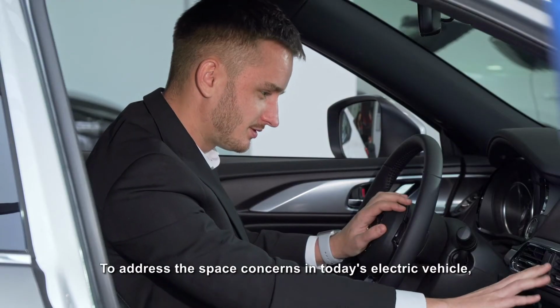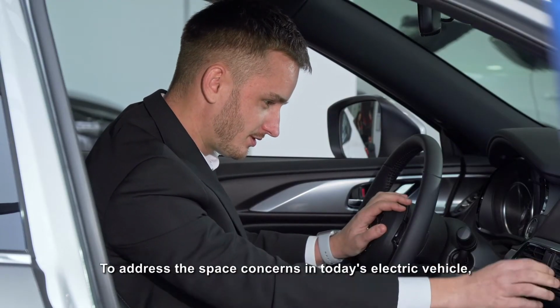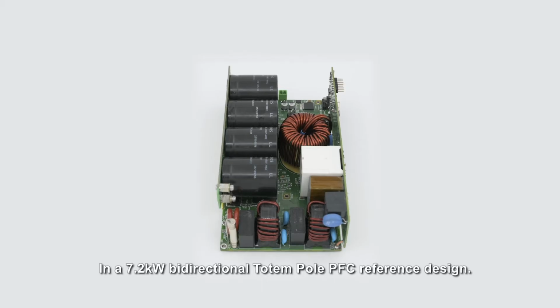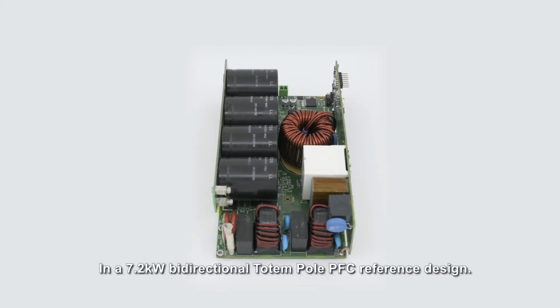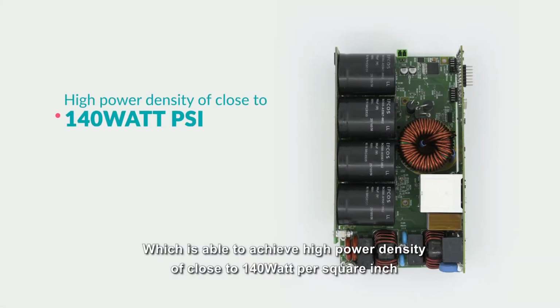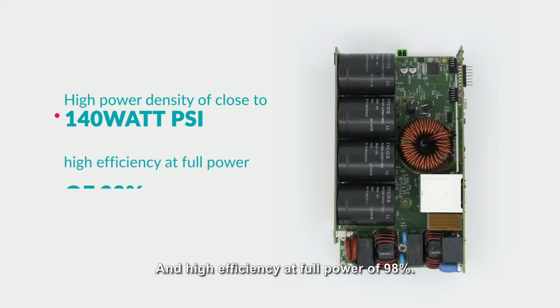To address the space concerns in today's electric vehicles, we are showcasing this IC GaN high power operation in a 7.2 kilowatt bidirectional totem pole PFC reference design, which is able to achieve high power density of close to 140 watts per square inch and high efficiency at full power of 98%.